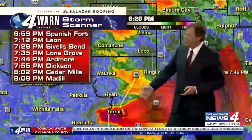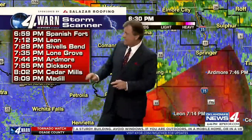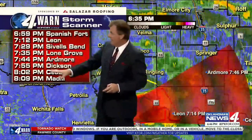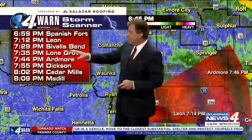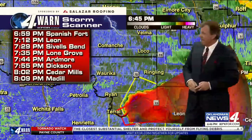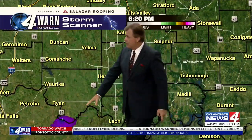There's your time of arrival. We're talking about maybe Lone Grove, maybe Ardmore, probably south. We're really talking about the area in Love County around Leon and Marietta. Marietta about 7:15 or so. Near and south of Ardmore is where that one is going. And it's got quarters to tennis ball size hail with it.